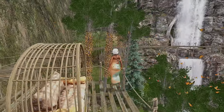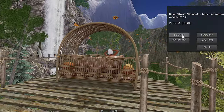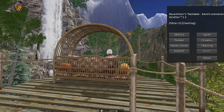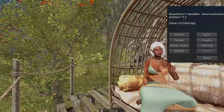So let's have a seat. I really love their furniture. You get to see the interface too. So most of the stuff in Second Life, this is a little baby tutorial for y'all. Most of the stuff in Second Life you can sit on. Hold up, let me turn around so I'm looking at y'all. And then we'll get rid of this box.